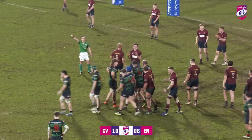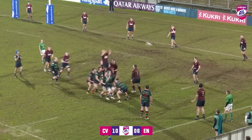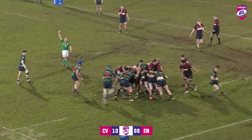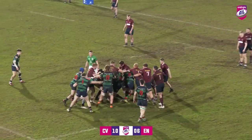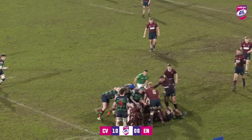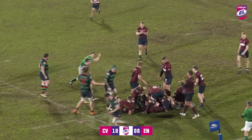And not straight. And there he is, the man himself. Brilliant catch. Clogher just making life difficult. But Enniskillen are moving forward. Can they get the ball? And in fact, they're going to get the penalty. Even better.